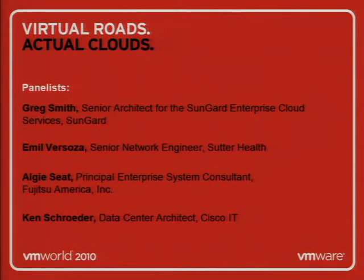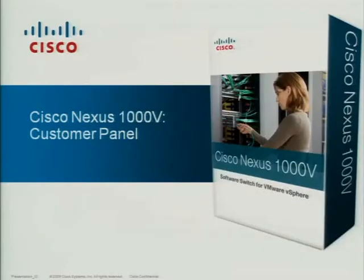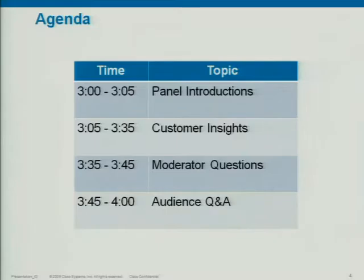So basically what we're going to do is we're joined by 4 of our customers. I'll take you through the introductions in just a couple of seconds. They're going to spend about half an hour talking about their production environments, the kinds of problems they've been solving with the software, some of the challenges they've run into. I'll run through a couple of questions and we'll open up the floor for a Q&A. So there is a microphone over in that aisle over there, and we'll wrap up the hour with questions from the audience.